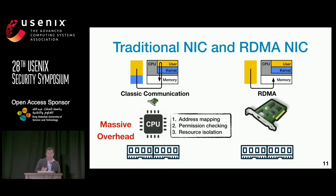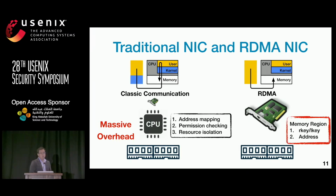In RDMA, because we no longer need the CPU here, we have a stronger and also more complicated RDMA NIC. RDMA relies on a concept called memory region to handle the address mapping, permission checking, and all these things. So now the card does the address translation, which was handled by the CPU before.